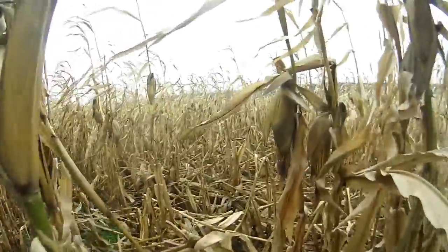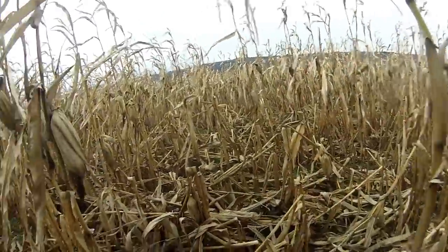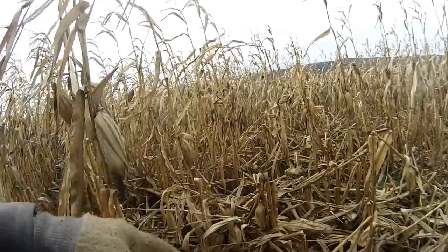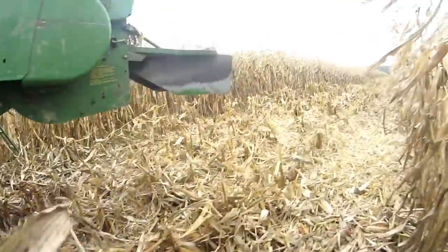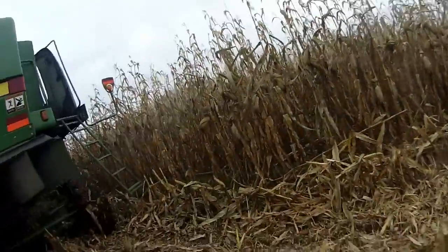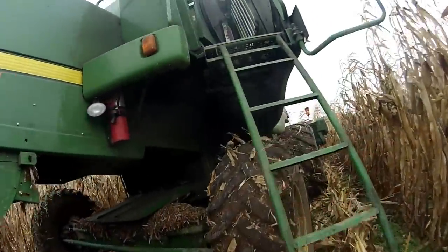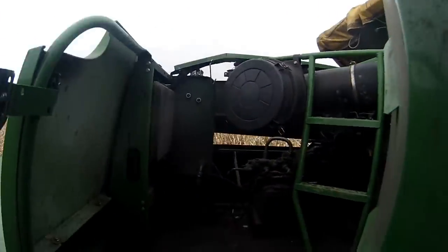Okay, we got a bit of a problem. I took in a couple of stones last night and locked up the beater bar from picking up down corn. I just grabbed a couple more now. I cleaned out the stone trap and some corn that was down just back there. So we're gonna get up in the combine now and make sure none of them have made it past the stone trap. So we're getting down into the straw walker area now.